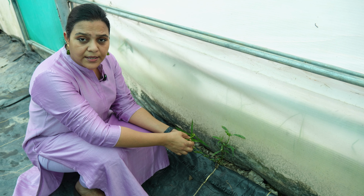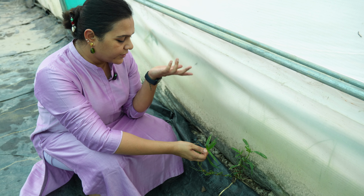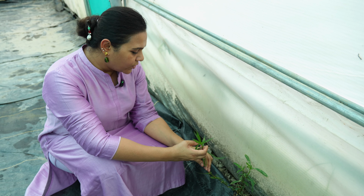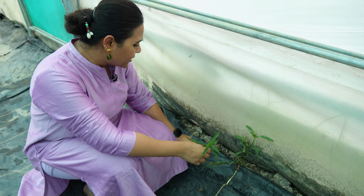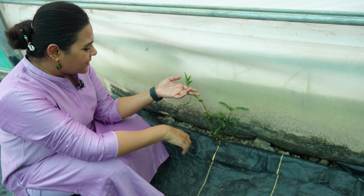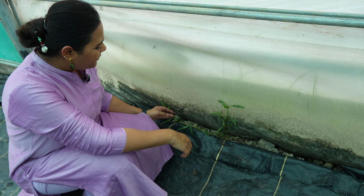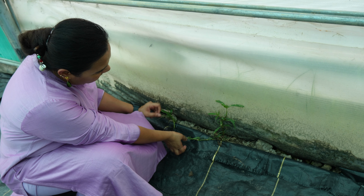This is an example to show you if we neglect the placement of the weed mat. This is what is going to happen. Now you can see the soil is exposed and there are weeds peeping into your polyhouse. This is not a good sign. This has to be repaired at any cost, and the weed mat must be secured end to end.